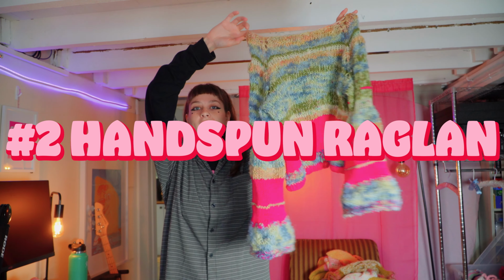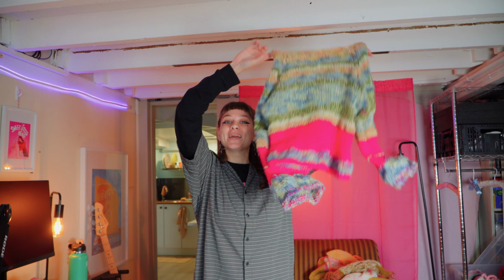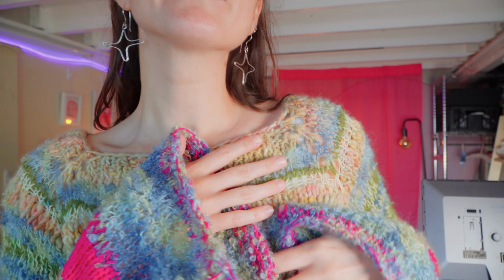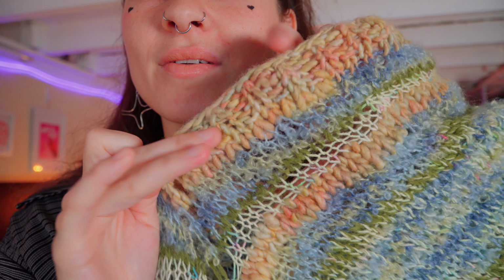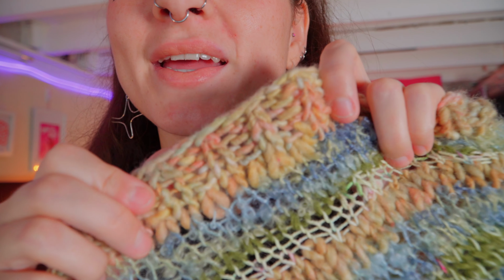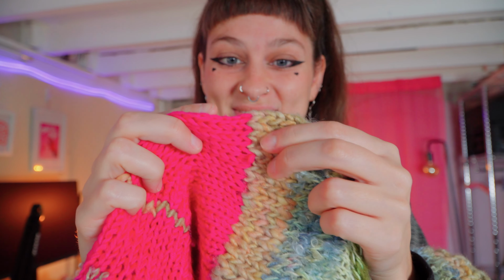This next one I haven't even shot pictures for. I haven't posted anywhere. I don't know why, I've been very lazy with it, but it is also stunning. And this one has my hand spun in it. This was my first garment that I ever used my hand spun yarn in, and all of these creamy yellows are my own hand spun yarn, which makes me incredibly happy. I do also have a video about this one too, if you want to go check it out.